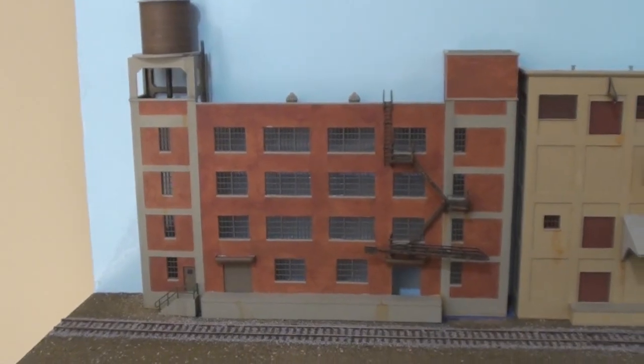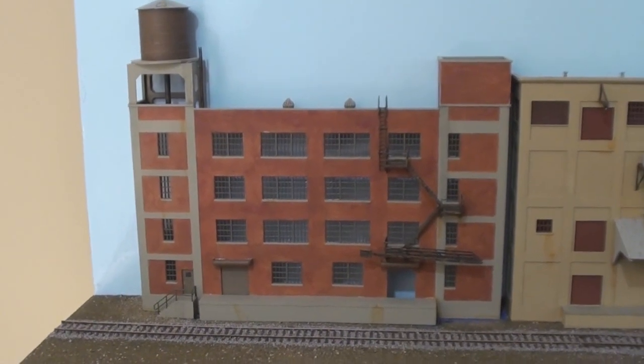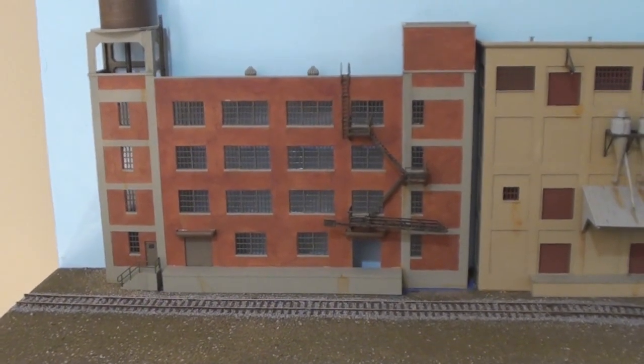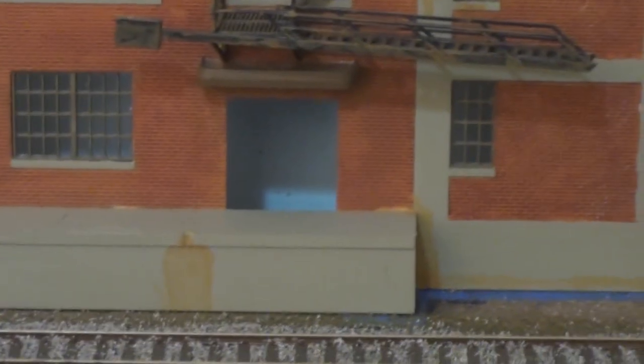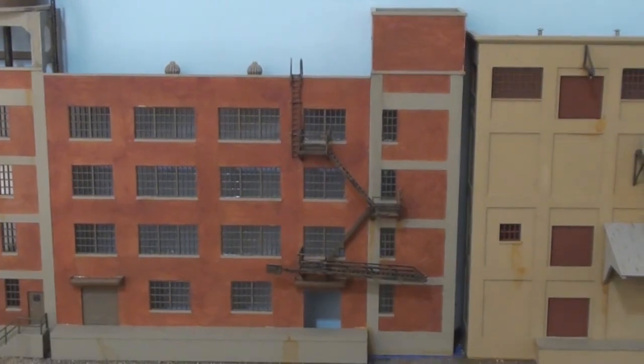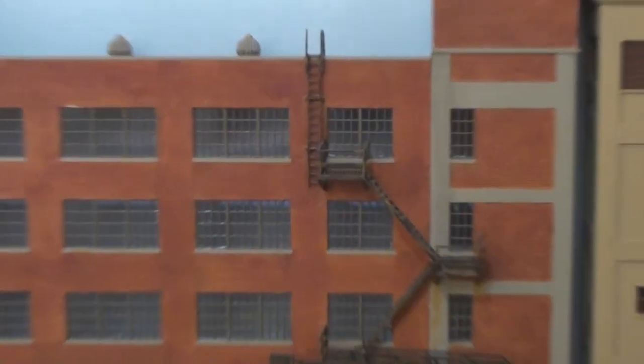And then on this last building here, I'm not sure what industry it's going to be yet, but it'll be something that'll be able to switch on the layout. We have another open door, as you can see here, and I'll show you what we're going to put inside of it in a second when I get over to the workbench. Another neat thing about this is we added the Cornerstone fire escape doors, so that added a neat little touch onto the layout. Weathered it.